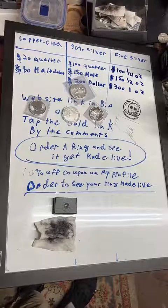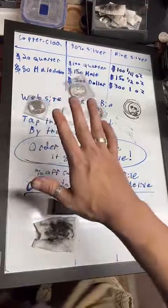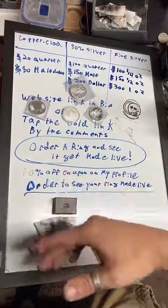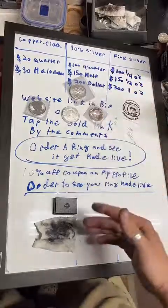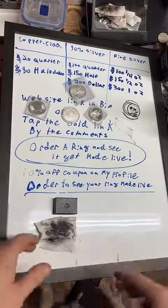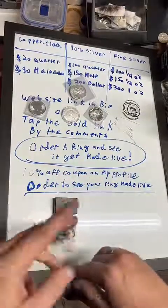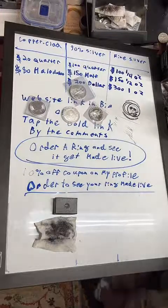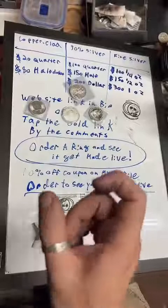Can you mail a coin, say that it was your grandfather's, and use it for a ring? Yes. Custom orders cost exactly the same for the type of coin as if you ordered it off my website. So let's say that it's a 1964 quarter. That's going to be 90% silver. That'd be $100. If you want to do that, I have a button on my profile that says get a quote. Just tell me as much as you can about the coin, what year it is, what kind of coin it is, what it's made of, and the ring size you need. And I can get you a quote. It's not really a button, it's red text. Just tap my logo right here, go to my profile, and it'll say get a quote.